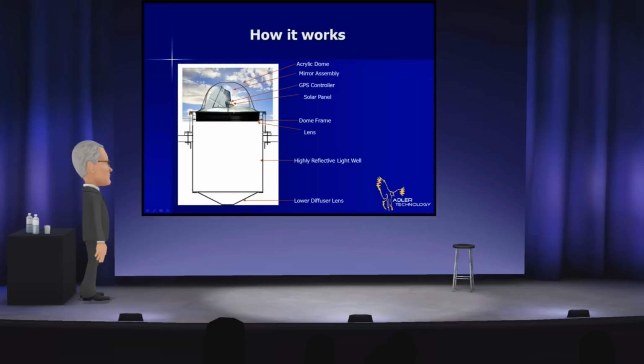Attached to the dome frame and installed through the roof into the building is the highly reflective light well. A lens is placed at the top of the light well, acting as the first thermal barrier. Attached to the bottom of the light well is a diffuser lens. This helps spread the sunlight evenly throughout the building and is a second thermal barrier.